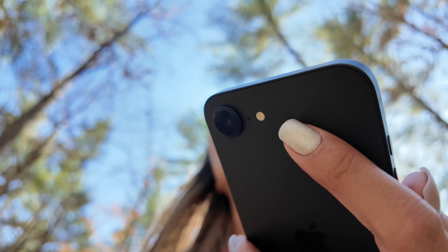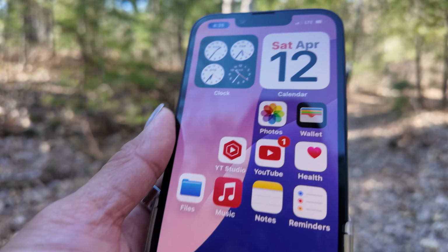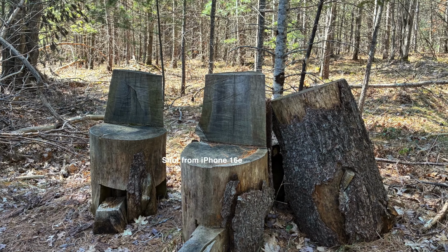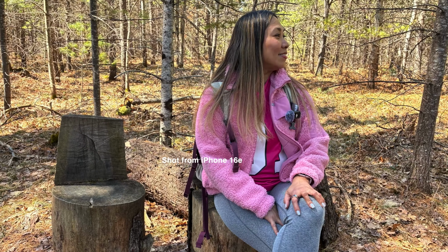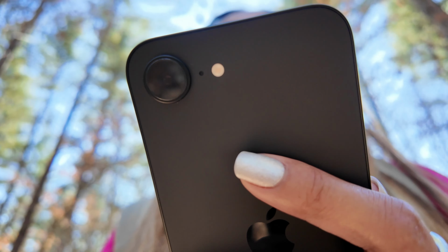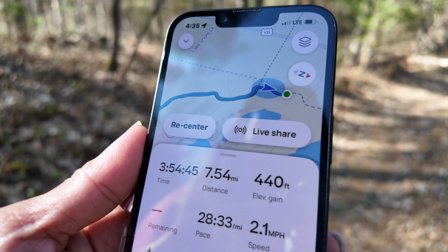I love that it's so lightweight, definitely not as heavy as the iPhone 16 Pro Max. This has good videos too, but not as good as the iPhone 16 Pro Max. Definitely wouldn't replace the iPhone 16 Pro Max with the iPhone 16e, but if you can only afford the iPhone 16e, then go for it. I showed you a lot of photos and videos here. They're pretty good, almost the same as other Pro Maxes that we had in the past. Of course, this is part of the iPhone 16 series, which is known to have a really good camera.